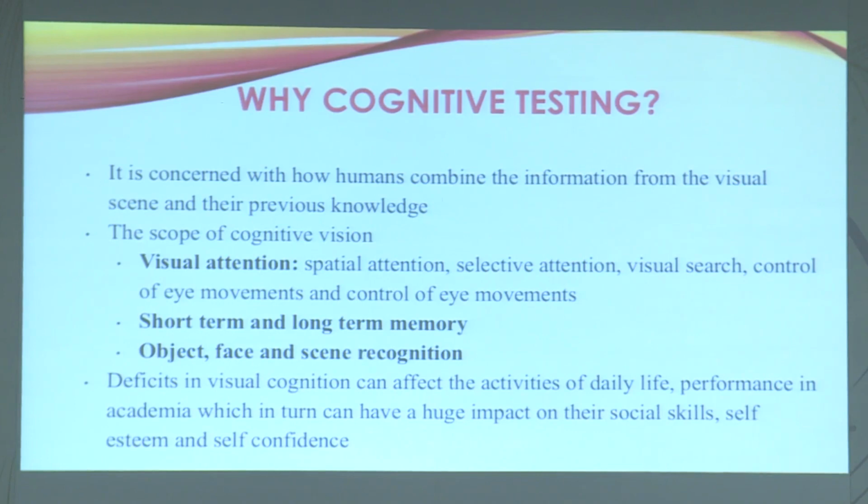Okay? So why even do cognitive testing? It is concerned with how humans combine the information from the visual scene and their previous knowledge. So what is the scope of cognitive vision? First is visual attention, which is spatial attention, selective attention, visual search, control of eye movements, etc. So what do you mean? You're trying to locate an object in space, right? For which you need to have spatial attention, then you need to zero in on the object of interest, and then your eye movements need to correspond so that you locate the object accurately. You don't have an overshoot. Now, it is also important for short-term and long-term memory and object, face, and scene recognition, because you might zero in on this object, but you may still not recognize it. So all these components are important in the cognitive testing.